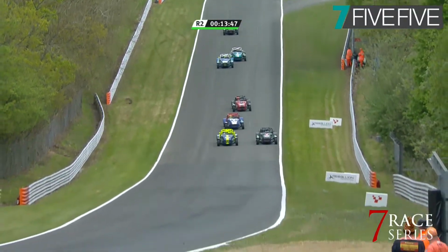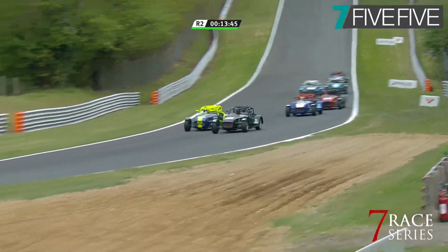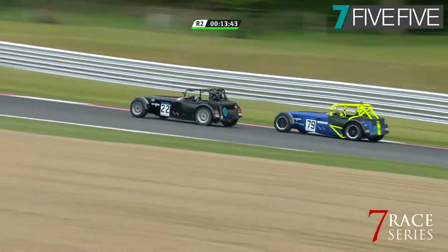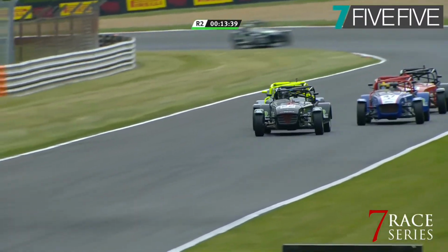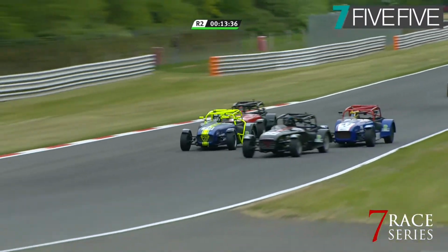He goes to the outside line here against Newman. He should be able to make this work, in fact, round the outside line. Yes, he does, and he makes it look easy, doesn't he? Really brave stuff, but it pays out for him. So Gary Smith goes through. Jeff Newman drops into second place, and right on his tail, Luke Rosewell.